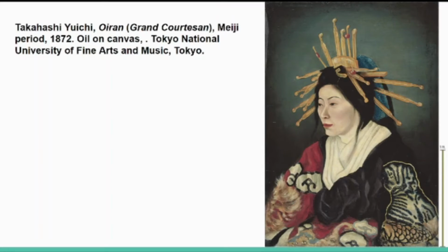This next painting is Takahashi Yuichi's Oiran. It's a portrait of a geisha, or a Japanese female entertainer, done in oil paint. Gabriel, are you sure this is a Japanese painting? This looks straight out of the Renaissance.